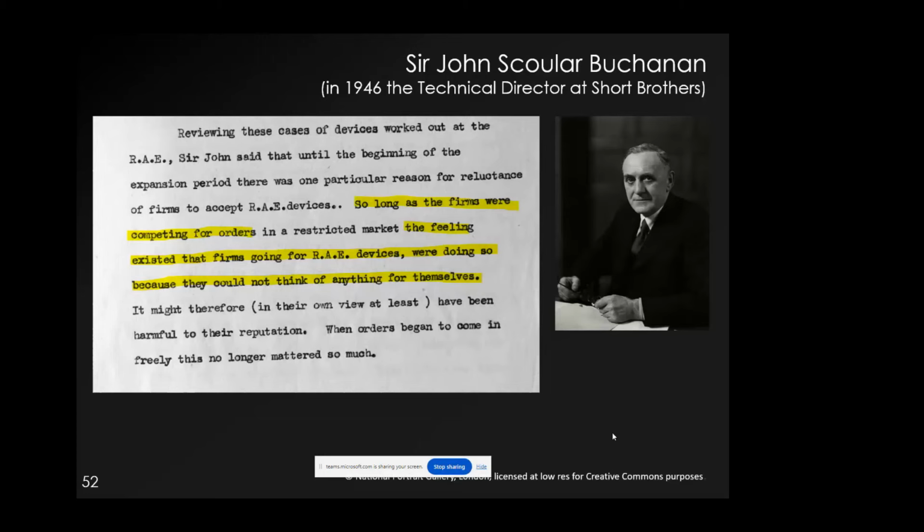They felt like going to the RAE was like going back with cap in hand, like Oliver Twist, and asking for some more soup. I think they were just so ashamed they couldn't face going to the RAE and saying, we don't know what to do, help us. I think they just couldn't face it. I think it was just complete embarrassment.